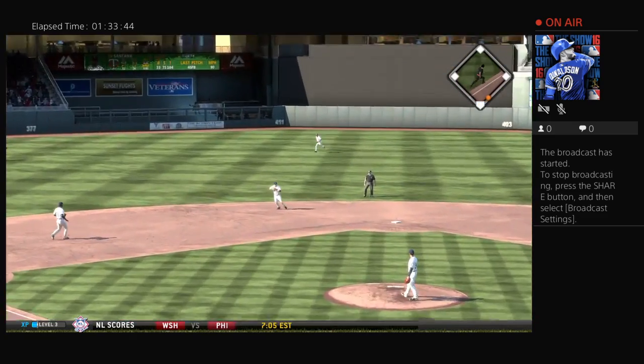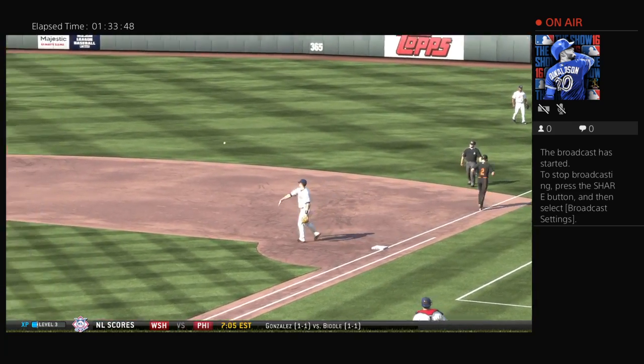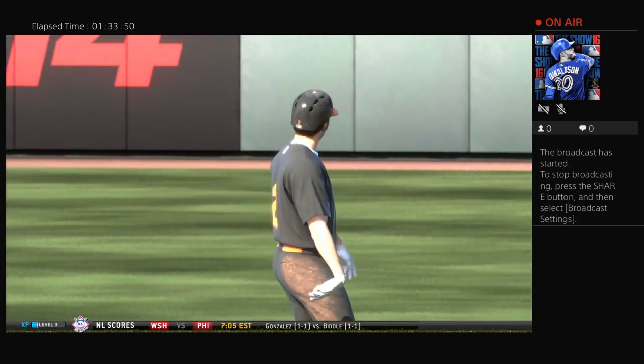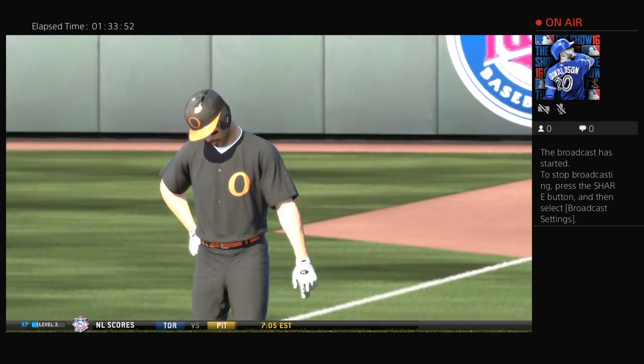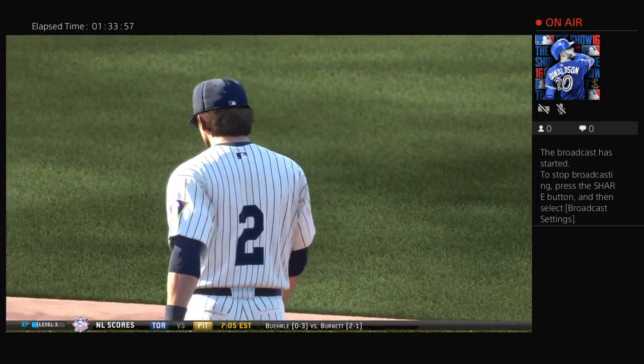Swing and a ball hit hard on the ground to short. Throw on to first for the out, and that is how the ninth inning gets underway. That's a big one there to start the ninth. Two outs away now. You can cut the tension in this building with a knife.